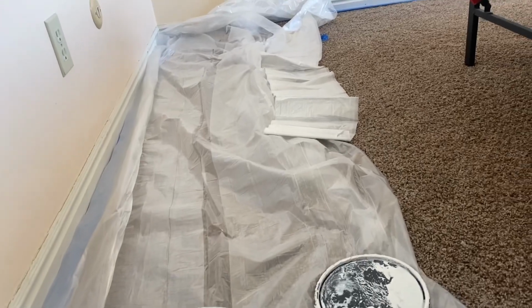Okay, so I changed my shirt. That one is older and already has paint stains on it. I have started painting. I taped all the way around the room. I didn't do inside the closet though. I'm going to start painting. Also, I have no idea how to put out the plastic in a nice way, so this will have to work.